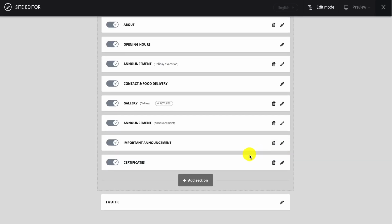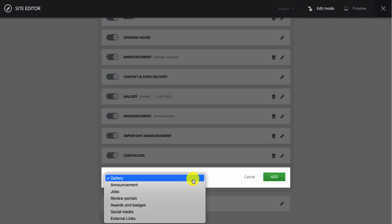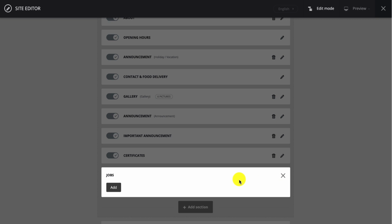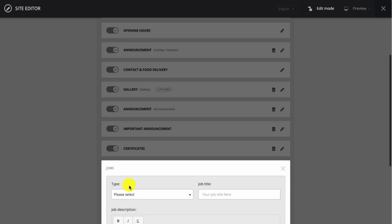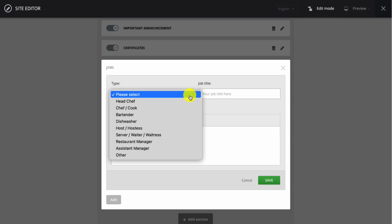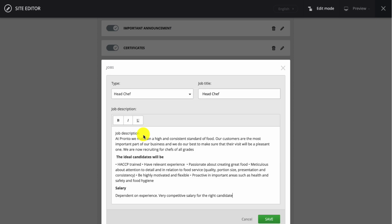If restaurant owners are in the process of hiring new employees, they can create a restaurant website section dedicated to job posting. Restaurant owners should select jobs from the drop-down box, then click Add. They then need to click on Add once more. They should select the type of position that they want to post on the website. Next, they need to type in the job title and job description and save their changes.